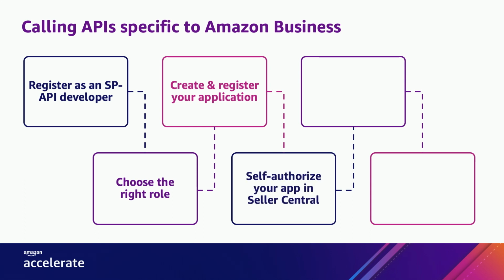Once you do that, you need to authorize yourself in Seller Central. You might be thinking, why should I authorize myself, right? It's because we protect your data as we protect our buyers' data. So we don't want somebody to be making calls on your behalf and get insights into your selling journey. So that's why we recommend you to authorize an app to get the level of security they need to get only access to that information they need to know.